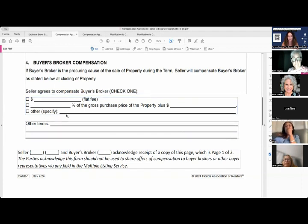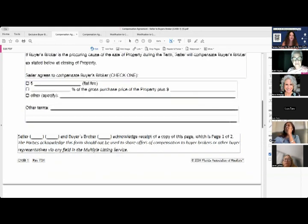Compensation, I want the flat screen TV, right? So whatever it is, this is where you're going to put the compensation. Other terms, you have a space for other terms. Let's say there's some other terms. I don't know. Could be anything.